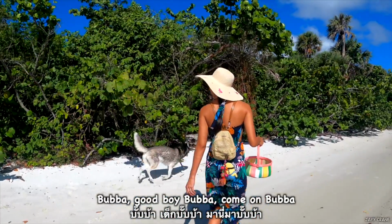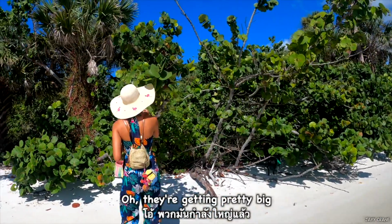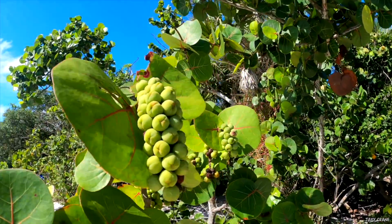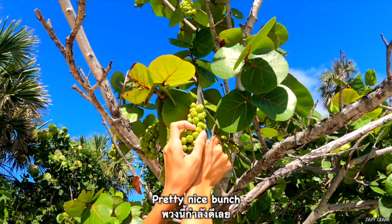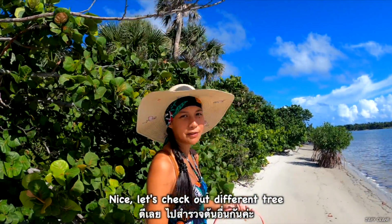Baba! Good boy, Baba! Come on, Baba! There he is. Oh, they're getting pretty big! Yeah? They are, aren't they? Yeah! Pretty nice bunch. Hey! Nice. Let's check out different tree.